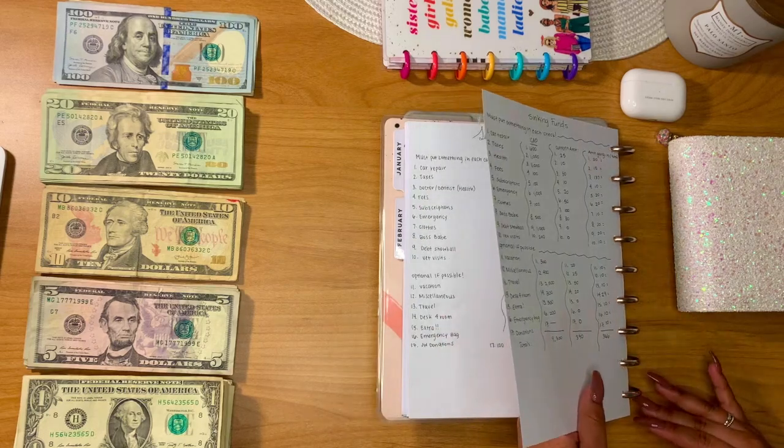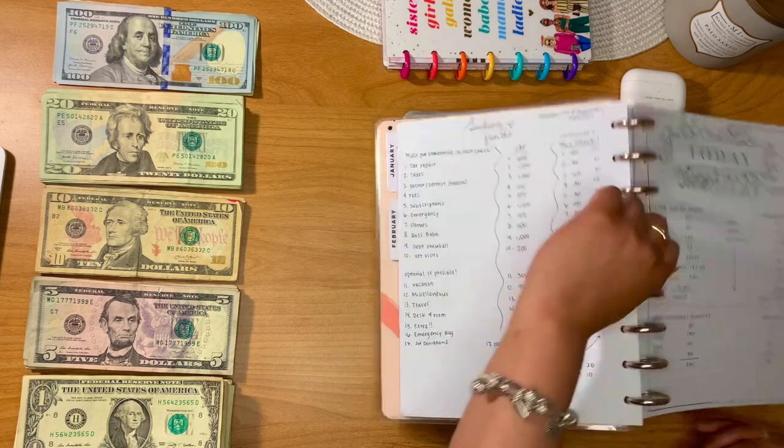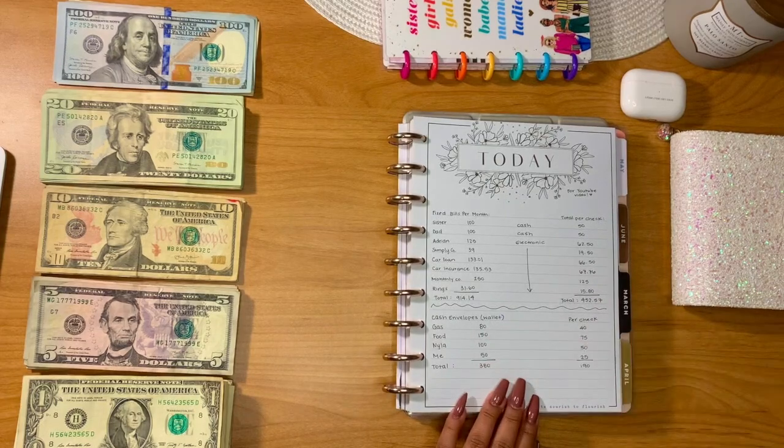So, let me see here. Let's just start first with my cash envelopes, okay?